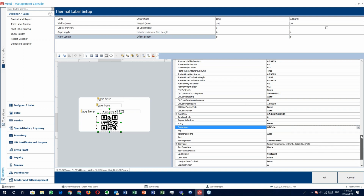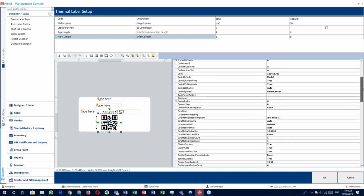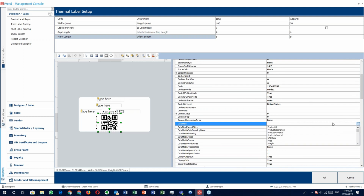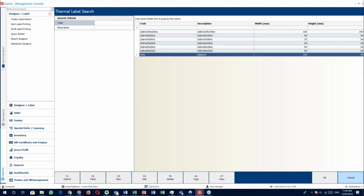You can also link it through to various fields that are in here. And where is that? There you go, data field. So there's various fields we make available for you. Once again, look online, do the video, you'll see exactly how it works.